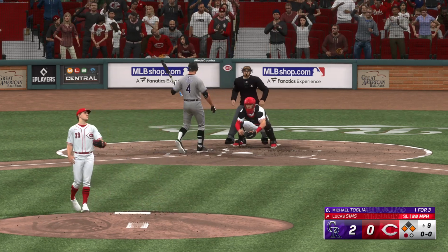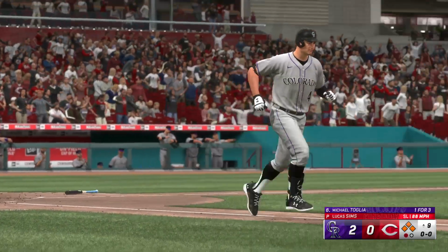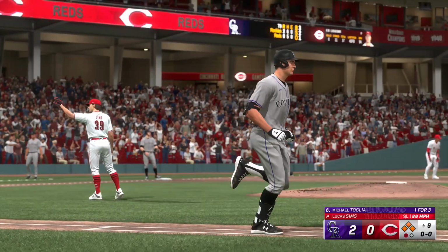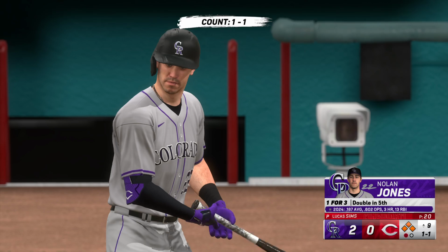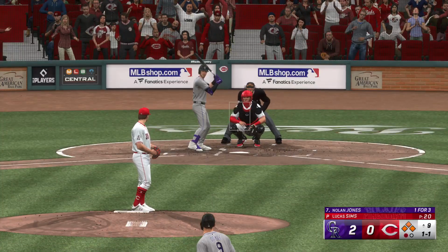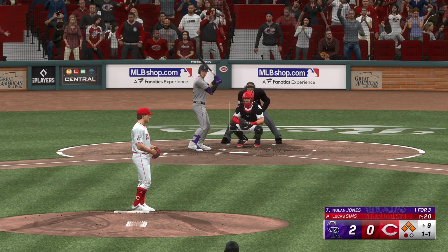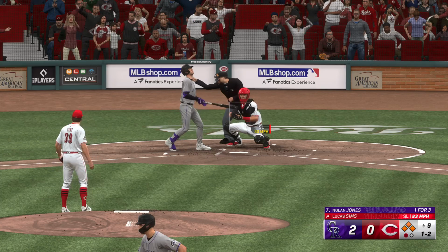Outside, and that is ball four. Oh, this is their chance to break it open. If they don't end up winning this ball game, they're going to look back at this opportunity right here and have some regret. One out, bases loaded. Nolan Jones digging in for the Rockies. And here it comes.